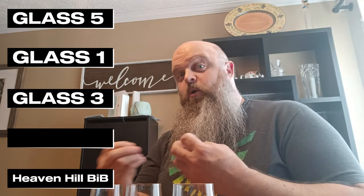So my least favorite one, number 5. Wow, I have never gotten that out of this Heaven Hill Bottled in Bond. I really like this one, but it just did not test well today. That'll go in 5th place. 4th place, Jefferson's Creed. This one you can really distinctly pull out that bloody butcher corn that they use.